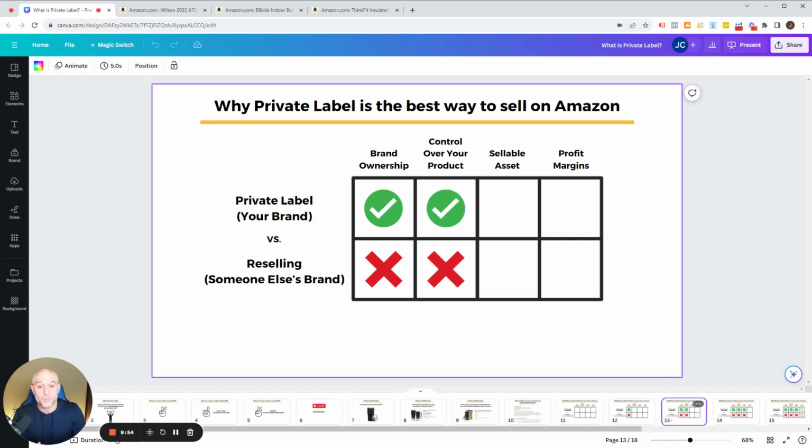Secondly, control over your product. With private label, we have complete control over the product, but when we're reselling, we don't. That other brand owner has control, not us. Third, the sellable asset, right? When you build your own private label brand, it's actually a sellable asset. You can sell that business for 4, 6, sometimes even 10x multiples because it's a real business. It's a brand, and you could sell that brand to somebody else and make a ton of money from it. If you wanted to exit that business, you could get a lot of liquid cash.